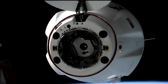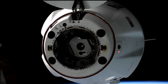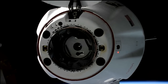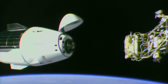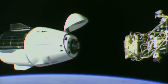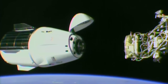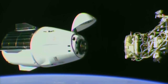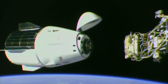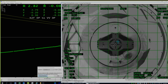That's right, Jesse, and you can see that docking ring is extended. We'll report the docking time at the time of physical contact and a confirmation of a soft dock inside 5 meters. Copy, 5 meters. Such a cool view here as Dragon approaches the new docking port. Three meters in closing.